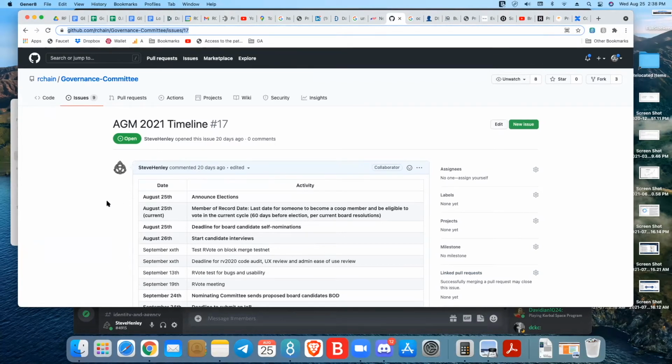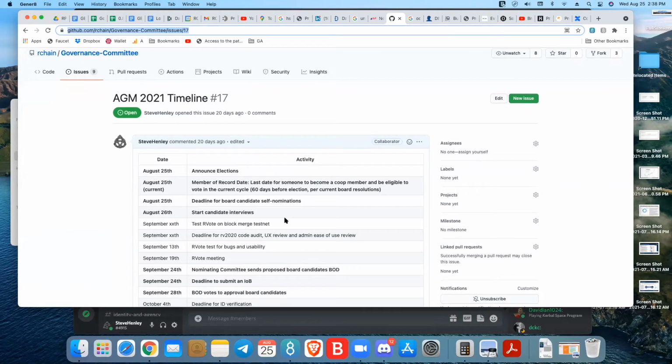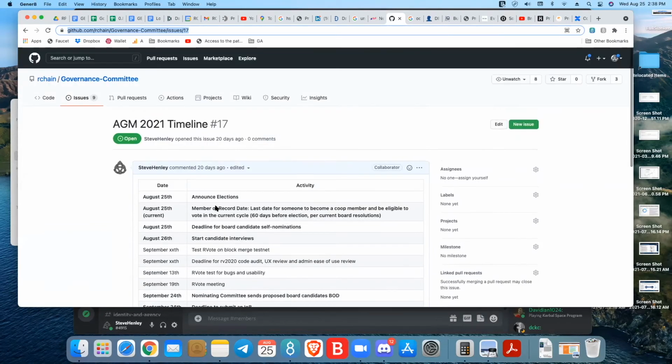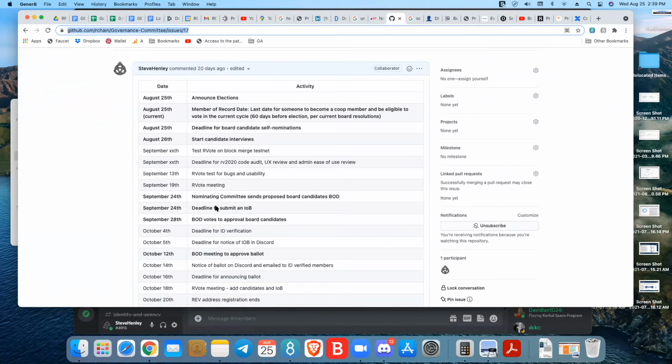And for everyone watching this on replay, you can get to this document. It's in the RChain repository in the governance-committee subrepository. And if you click on issues, it's issue 17. So that will pull up this timeline. So here we are on October 25th. And today is, in order to vote at the annual general meeting, you had to have been a recorded RChain cooperative member as of today. So today was that deadline.